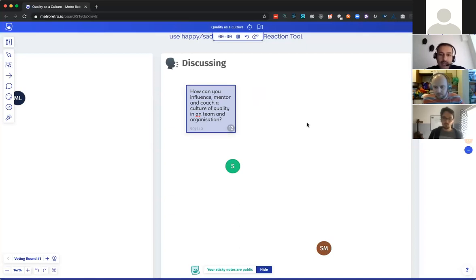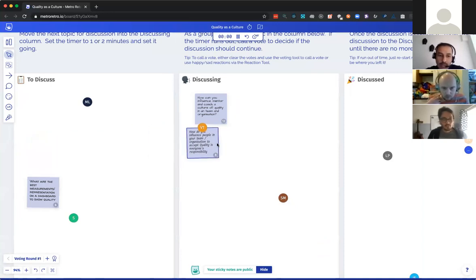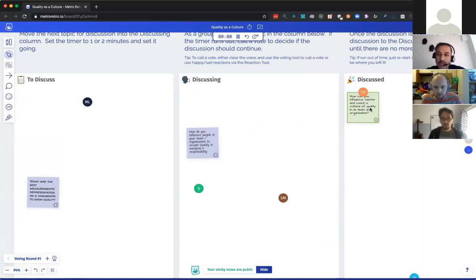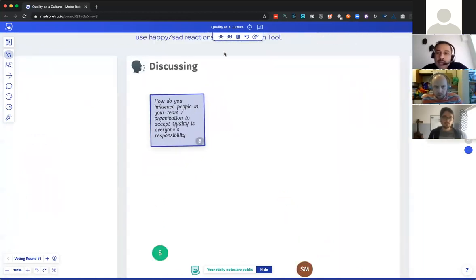I think the next one is mine, and I think it's similar to this one already. It's about how to bring that quality mentality into the organisation, like I already said about quality being everyone's responsibility. How to influence people. So we can just continue on that same topic. Yeah, we can focus more on that specific area of it. That's a good idea. So let's just kick this off.